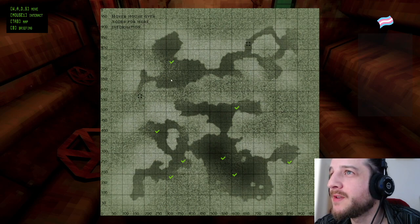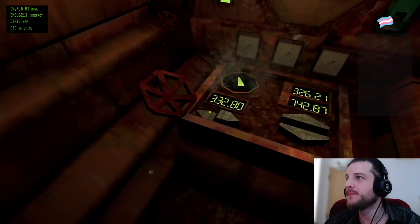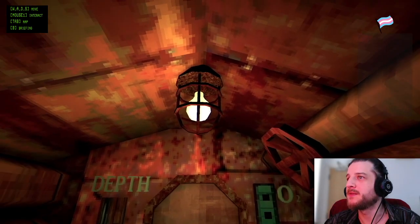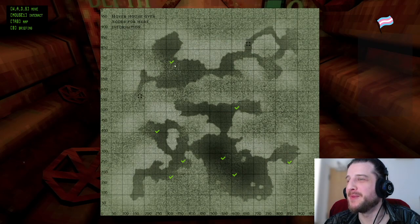So, first, get to 660 on the Y. And then we can go west to 180. We're getting darker. What was that? Don't trust this, man. Actually, I should go south a bit first. Yeah, it's 660.